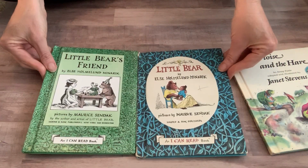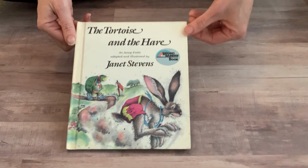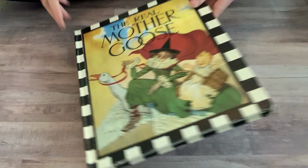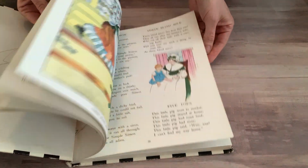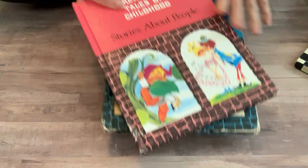And then I have 2 Little Bear books, Little Bear's Friend and Little Bear, The Tortoise and the Hare, and this 1970s Mother Goose. It's got a little bit of scribbling in it, but beautifully illustrated. This is the edition that I grew up with as a child. I'm selling these 2 together.